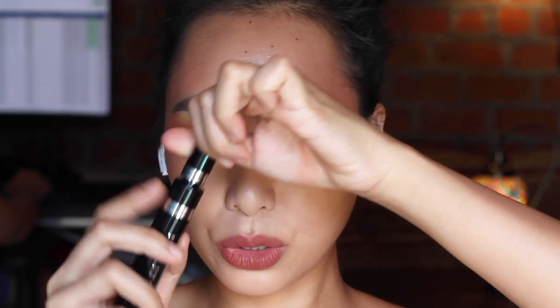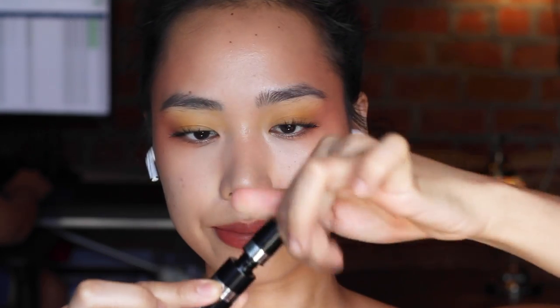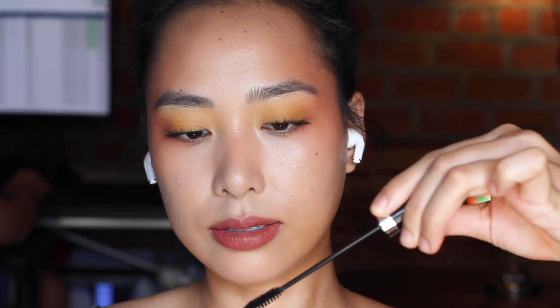Okay, so yan. One layer. Okay naman siya. So far, I like it. And then, step two, itong nasa taas. Yeah. Okay. Okay, so yan yung lashes. I think I like this kind of lashes for my look. Like very dainty, summery. So okay na ako dyan. I won't build it too much. And I won't put it on my lower. Okay, I think yun lang.